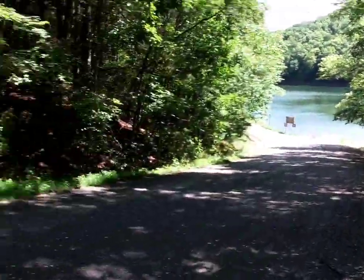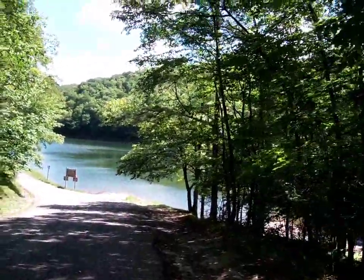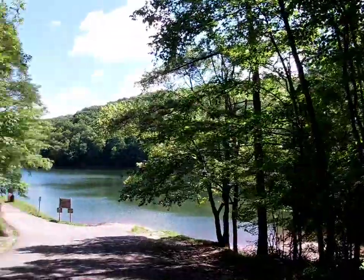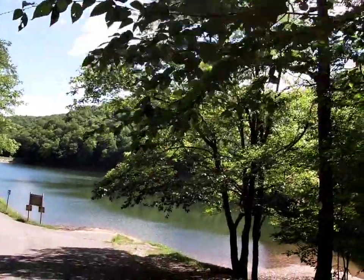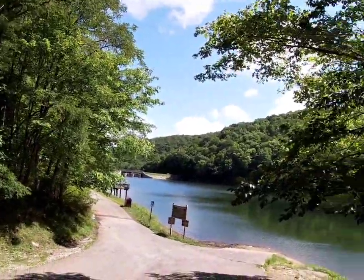All right, well, this is the reservoir. And it's actually pretty big, and it's pretty expansive. I might hike some of the trail. But you can't swim here, but you can fish and kayak. And so this is the upper reservoir, and then there is a lower reservoir down past where this dam is at. You got to get on the trail to get to it.